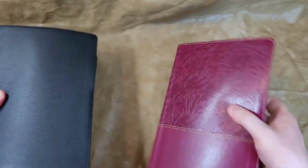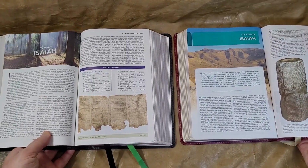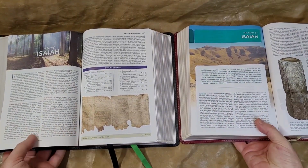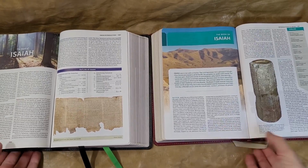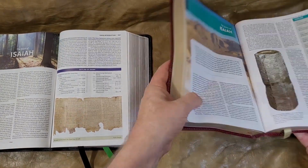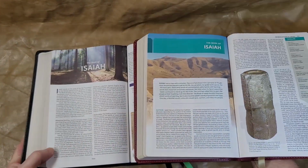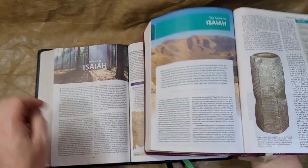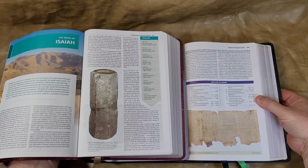But the content is a lot different. So let's just take a look. So there are the book introductions. Quite a bit different. Let's see here. How to even show that. Alright, so there are the book introductions. So as you can see, it's quite a bit different information there.